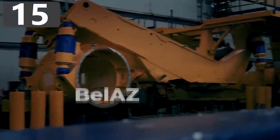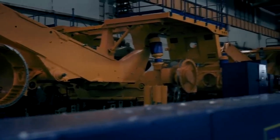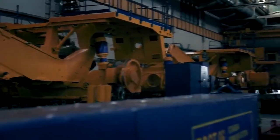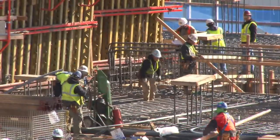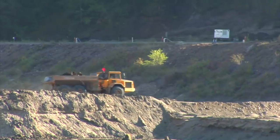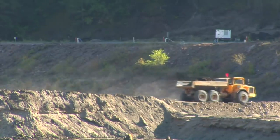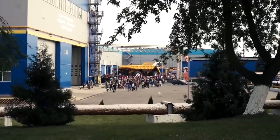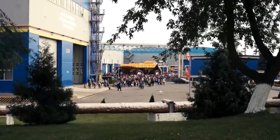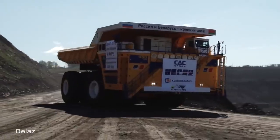Number 15. BelAZ 75710. If you're running a construction project or planning on moving large quantities of material from one place to another, then you're going to need a hauling truck. But if you have substantial loads that need to be transported, then you might just require the use of the largest one ever designed, the BelAZ 75710. Created by the Belarusian company BelAZ, it's the highest payload capacity haul truck available.